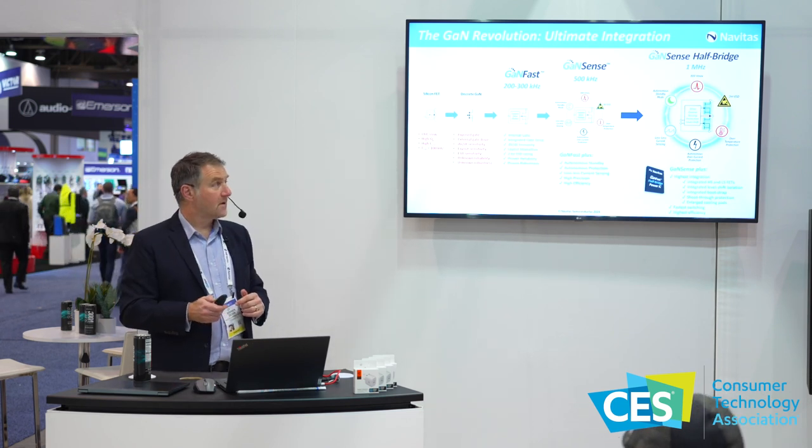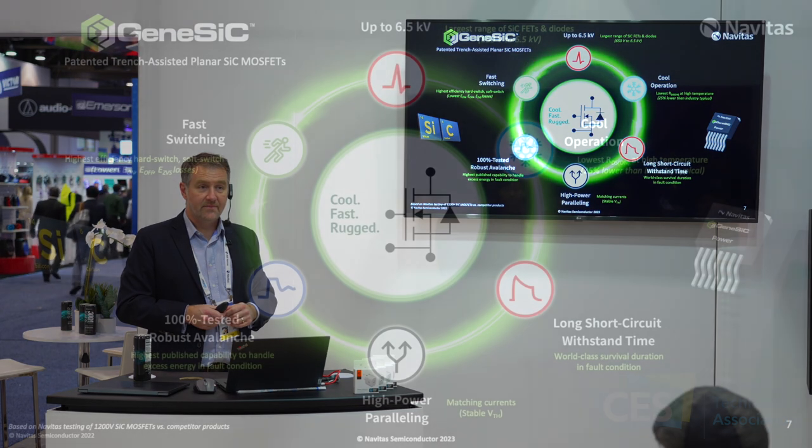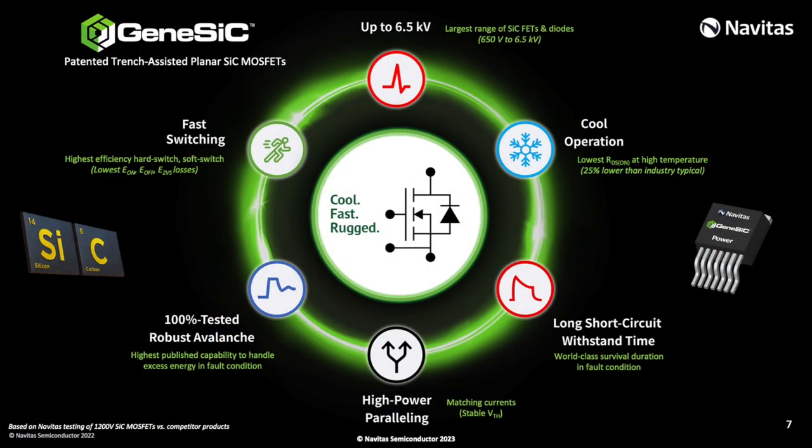We also have the silicon carbide. In this case, silicon carbide is a higher voltage technology, ranging from 650 volts up to 6,500 volts. So it's a real swing. That's what makes it great for railway locomotives, turning the wheels on your electric car, wind turbines. This is a great technology. It is also very rugged.